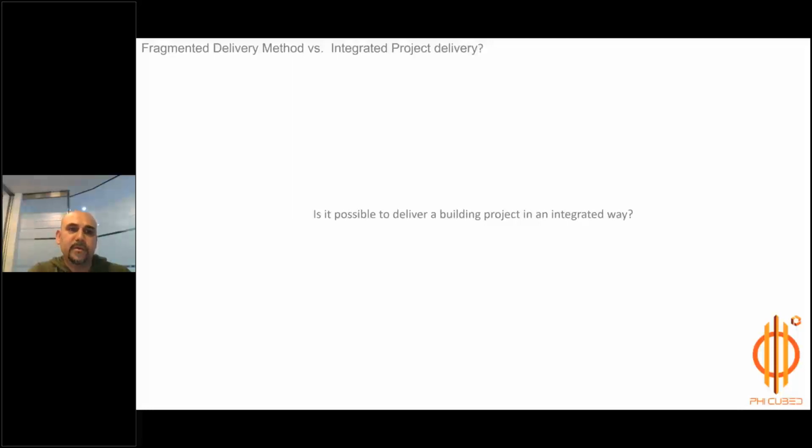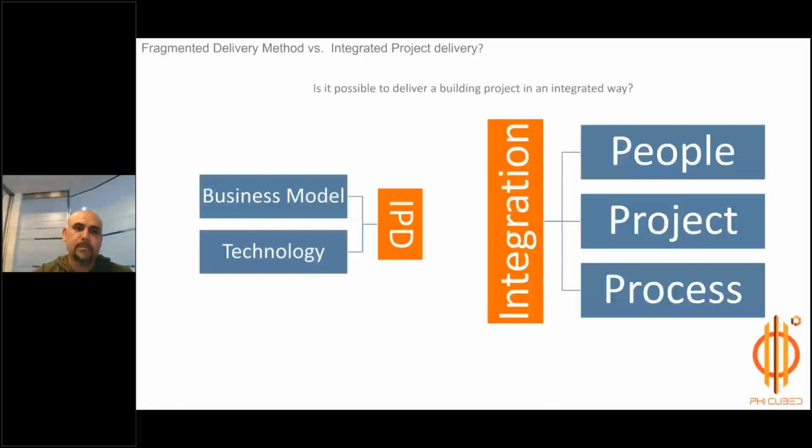Fragmented project delivery, which is the standard, versus an integrated project delivery. Now, IPD, as some people call it, there's been a lot of conversation about this, a lot. I've listened to everything they had to say about it. Do you really need special contracts or special structures, business models? You need something, okay? You do need something, but it is possible to deliver a building project in an integrated way. The standard is fragmented, okay?